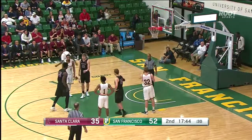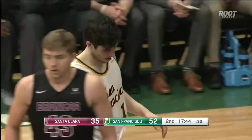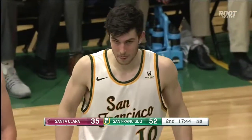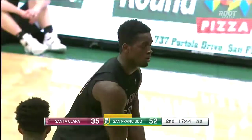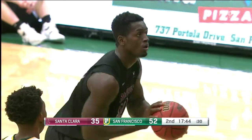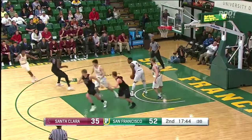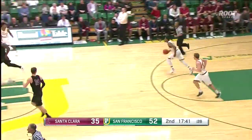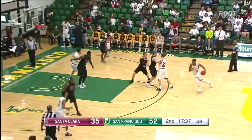First free throw is not good. And Ndamanya does struggle from the line. Reynolds will sit. McCarthy back in. The free throws missed, and Ofoegbu has the rebound. Ofoegbu's got 10 points and 6 boards now.